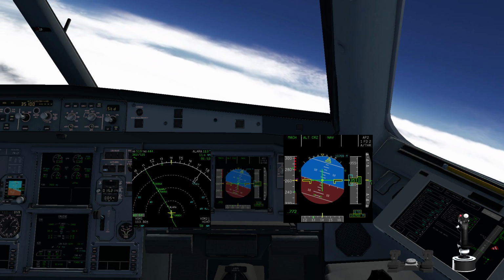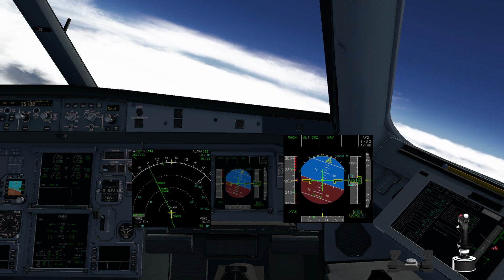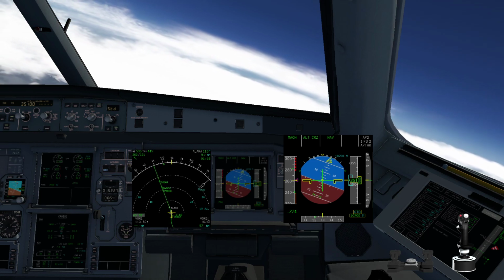China 111, good evening. Dialing control radar identified. Maintain 9,500 meters for navigation. Maintain 9,500 meters for navigation. China 111.